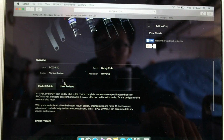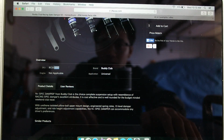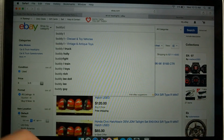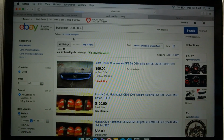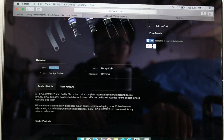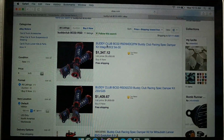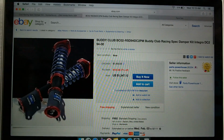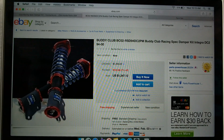And then also, like, I think, actually no, it's probably the same. So this is Buddy Club. There you go. And it's a lot cheaper than JHP. If you see, JHP is $1,450 with free shipping, but that doesn't include the tax. Right here is $1,350, pretty much $100 cheaper. And this is from Ohio, so that means there's no tax, so you'd be saving a lot more money.